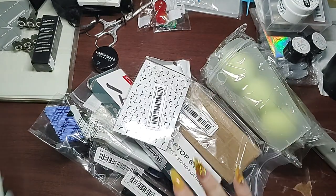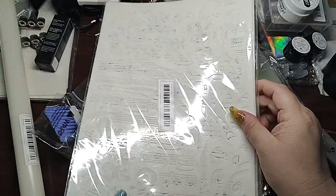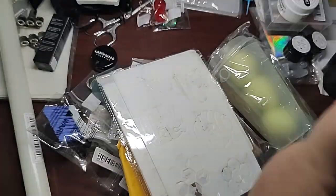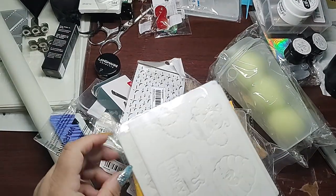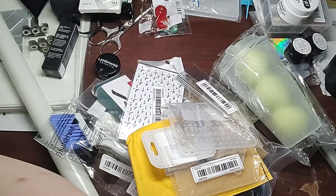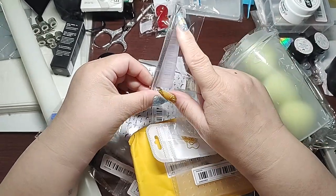Ah, something got stuck. Okay, here we go. Oh, another set of stencils. I must have been in the craft section. So we got another bunch of stencils, and more stencils. I think I was just in a crafty mood. And I just bought this, and I just found the one that I thought I lost.